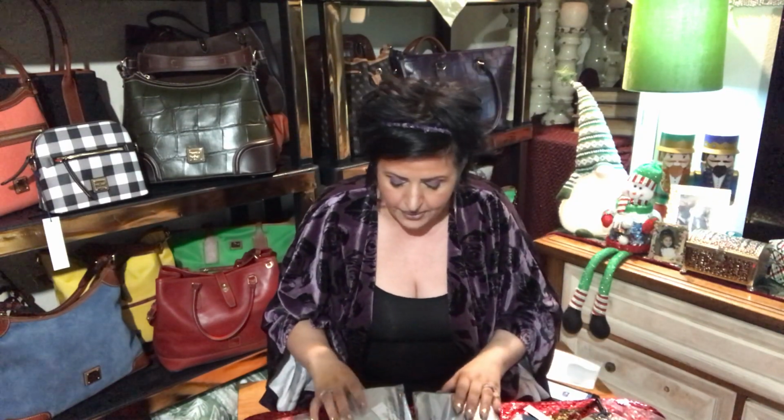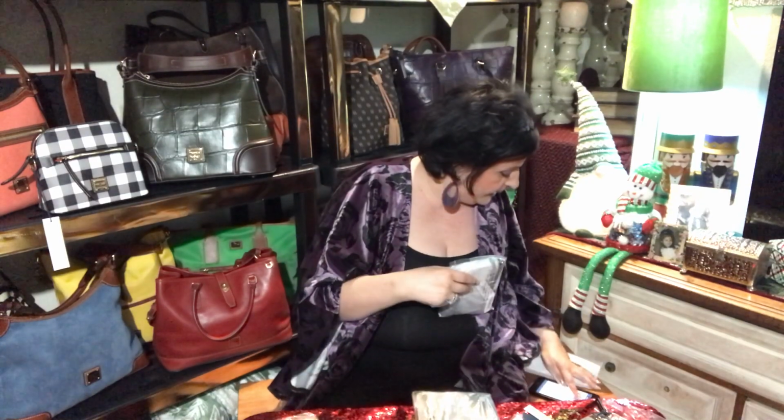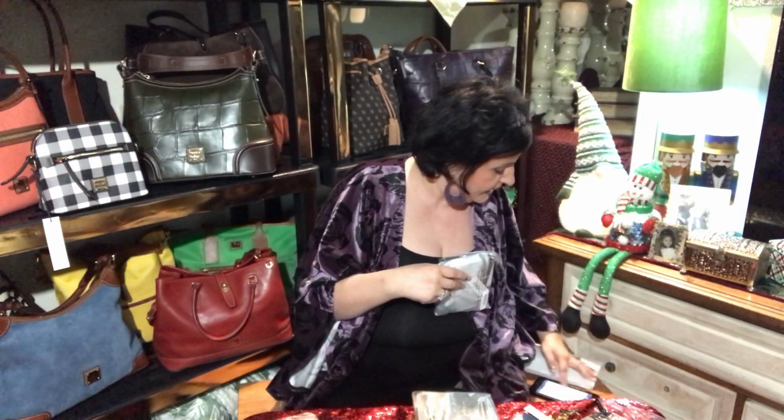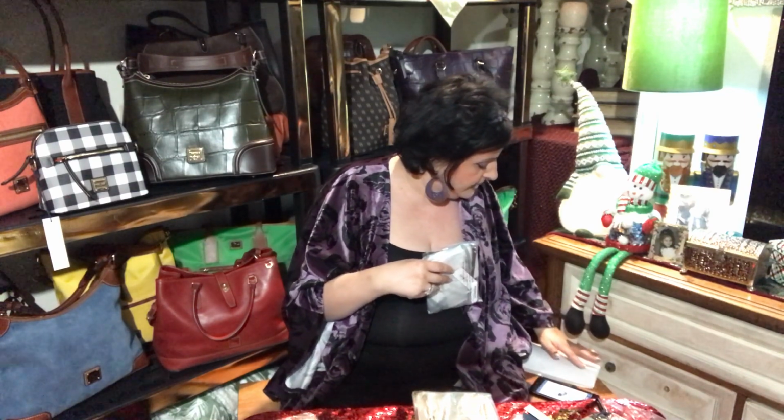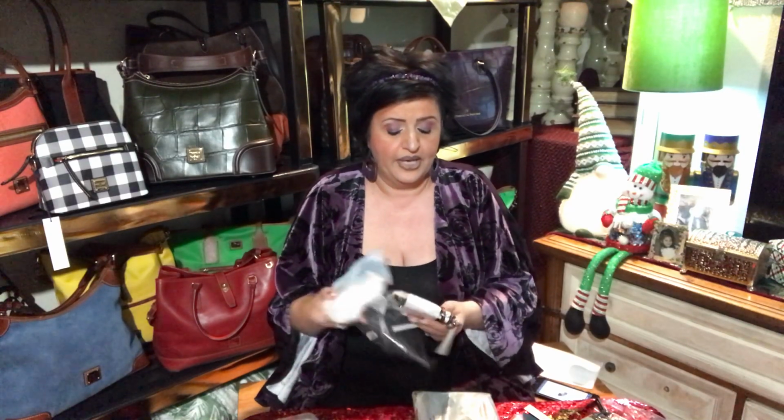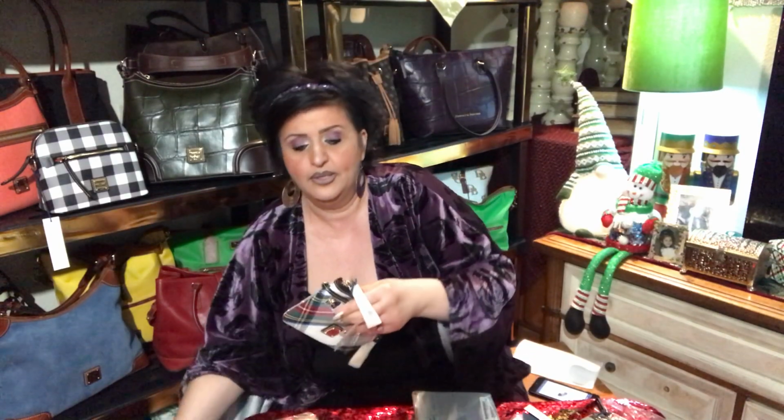And what did I order with that? This one. So this one is the white tartan zip around wristlet. Now I love the size of this and the functionality of the actual little bag that it is. I just don't like the setup they have going on. Doesn't make sense to me.